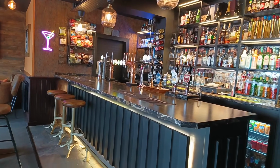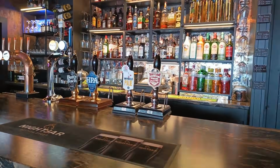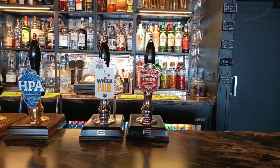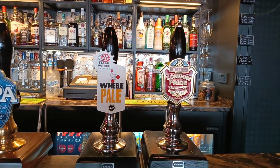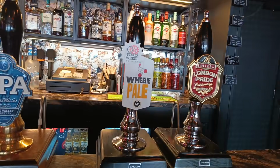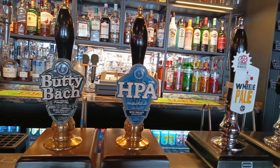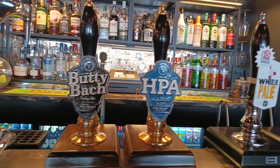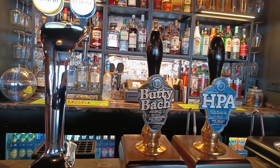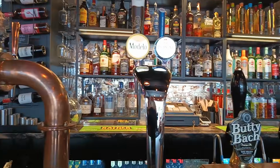There it is. It looks beautiful, doesn't it? Absolutely fantastic. And this is the important bit. The ales. And there they are. Those 2 are guest ales. And for anybody who likes Butty Bach, that one and the HPA are always on. So there's more offerings if we go along.